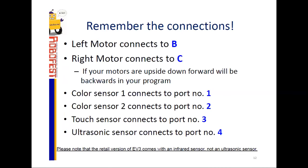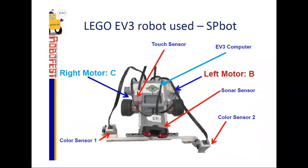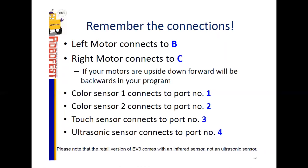I hope most of you know that the motors go into the lettered ports and the sensors go into the numbered ports. So let's see, what was it? The left color sensor is in port 2, the right color sensor in port 1, touch sensor is in port 3, and the ultrasonic sensor in port 4.